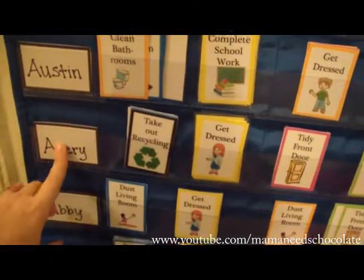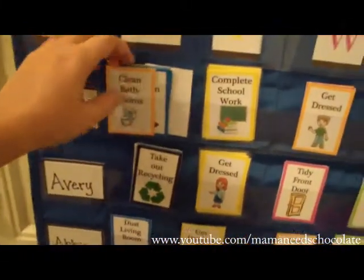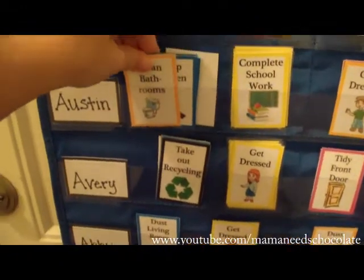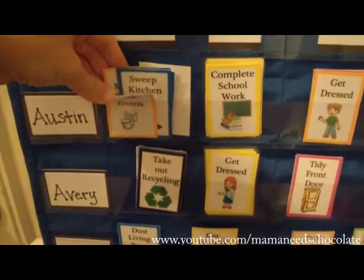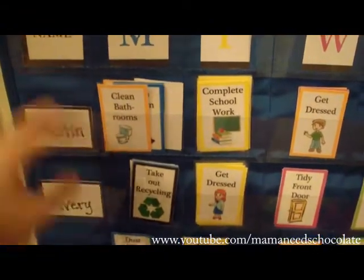Now, of course, my just turned 5-year-old and my about to turn 3-year-old, I do kind of remind them. But this is within easy reach of my 7-year-old. I'm not going to constantly harp on him about what he needs to do. He can come see what he needs to do for the day.